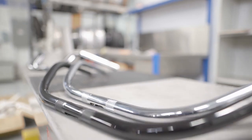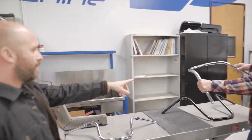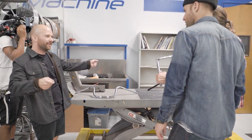Cool, man. Well, the black one right there is considered a king ape, so it's a really, really aggressive kind of posture. The one right now in Roland's hands is more of a beach style bar, more of a cruiser, kind of relaxed. California style, easy turning.